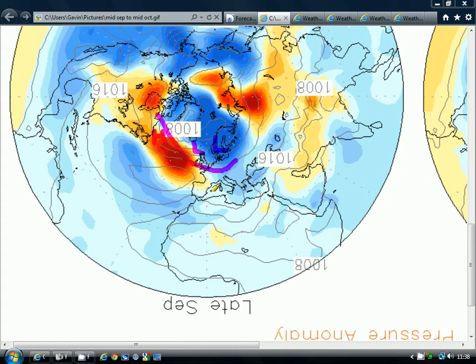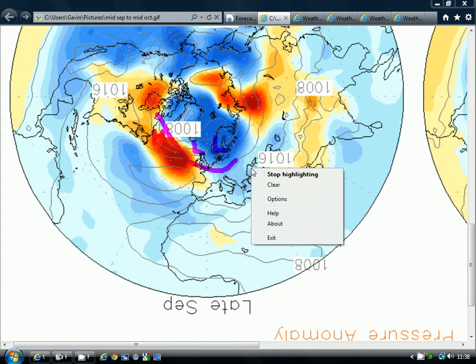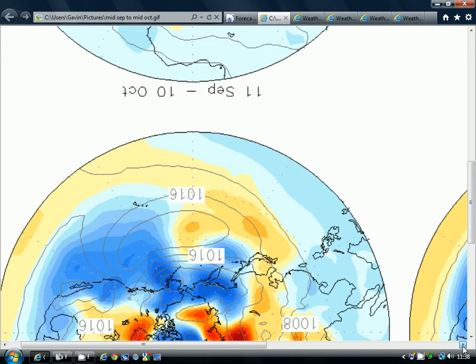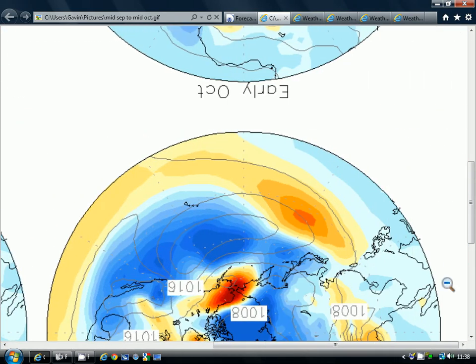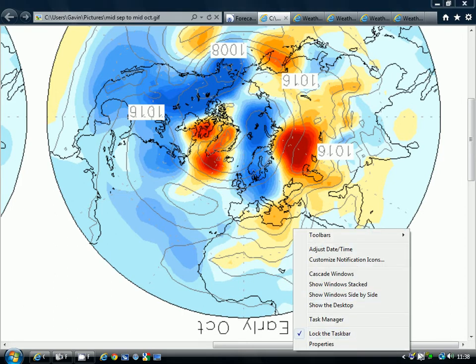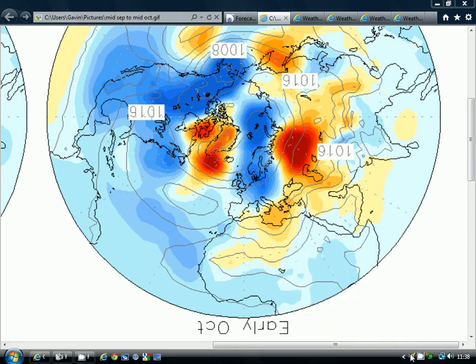A lot cooler, a lot more unsettled, with the heights pushing out into the mid-Atlantic later on in the month. And then we can actually go through to the early part of October with this particular update from the Korean model, and then it's very unsettled. Look at that, we've got blue colours right over the top of the country. So yeah, it's turning properly unsettled there through all parts of the British Isles for early October.